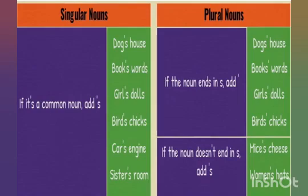Again, here you see some more examples of singular nouns, like common nouns. We add apostrophe S, like for a dog, it becomes dog's house, book's words, girl's dolls, bird's chicks, car's engine, sister's room. We are adding apostrophe S, but if the noun ends in S for plural nouns, we just put an apostrophe, like dogs, it's given dogs'. So dogs and then an apostrophe. Books' words, lots of books, their words. Girls' dolls, lots of girls, their dolls.